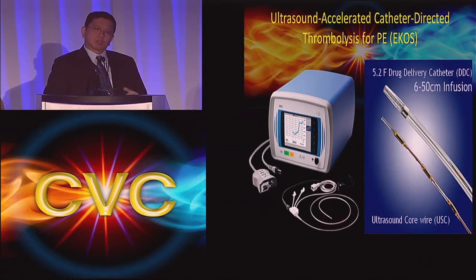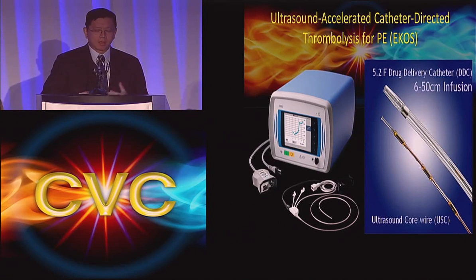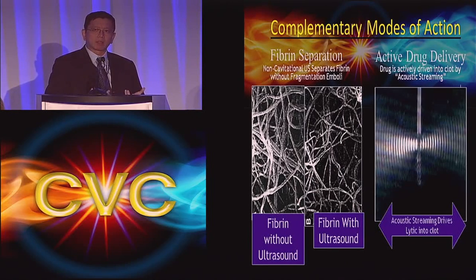Our treatment strategy has evolved over the years. Today, our preferred treatment in these patients is to perform ultrasound-accelerated catheter-directed thrombolysis using a so-called EKOS catheter. It is a catheter with multiple transducers, as you can see, and these transducers are connected to a generator that emits a non-cavitational ultrasound energy. The purpose of this energy is to separate the fibrin bands. By doing so, it enhances the surface area of the thrombus, allowing more TPA to bind to the plasminogen receptor. So when you emit this ultrasound energy during thrombolytic infusion, it accelerates the efficacy of thrombolytic therapy.